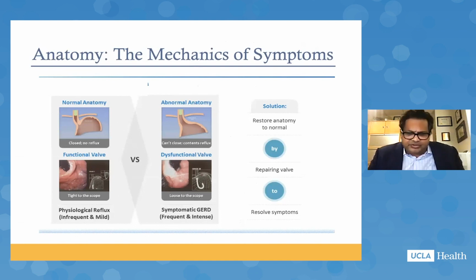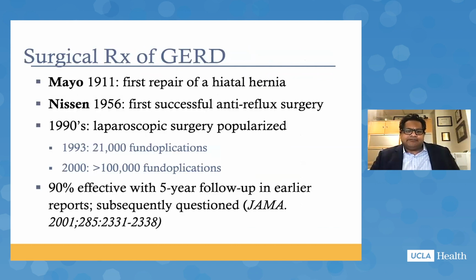And it's important for us to understand this anatomy. I think part of the reason the early efforts failed was they didn't really take what we had learned from our surgical colleagues into practice. And so it was not surprising then that we didn't have great results.